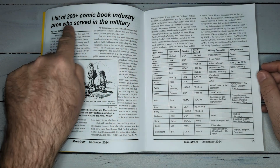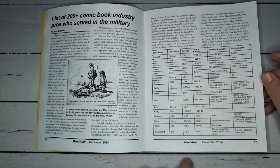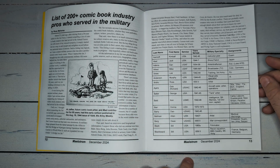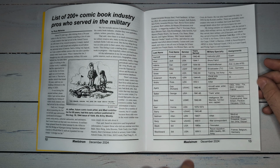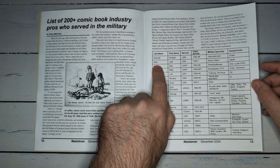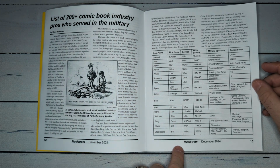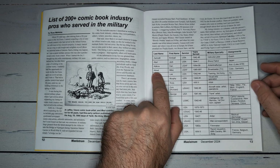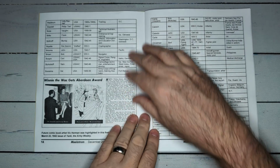comic book industry pros, over 200 of them, who served in the military. And so you can take a look at all of them. And of course, it speaks to how many people truly were pulled into service during World War II. But I mean, you can see names like Jack Abel, Ross Andru, Murphy Anderson, Dick Ayers. I mean, these are names that we've heard about. But then also, look here, Mike Allred served back in the 80s. Who knew? And it goes on and on.